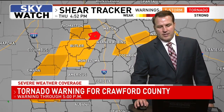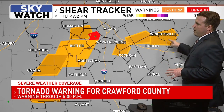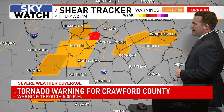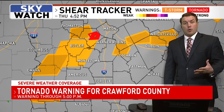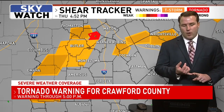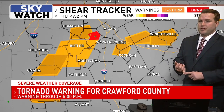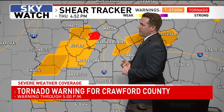And areas that are a little bit darker, this is pointing things out for me, but all of these have tornado possible tags on them, and that means that there is rotation. It's not enough for a tornado warning, but it is significant enough to catch the National Weather Service's attention, and we're going to have to watch these as they go through the rest of the evening.